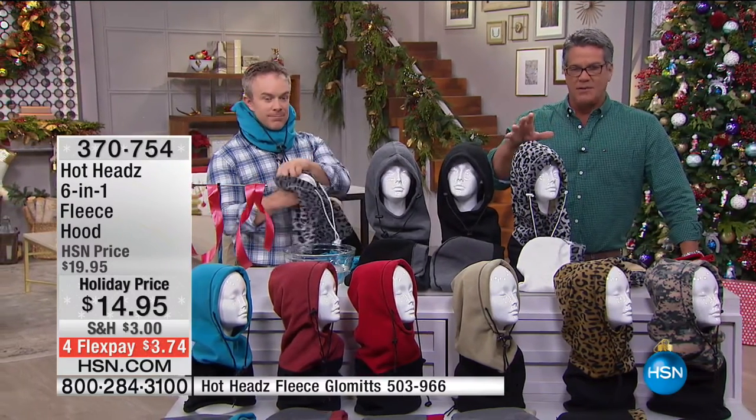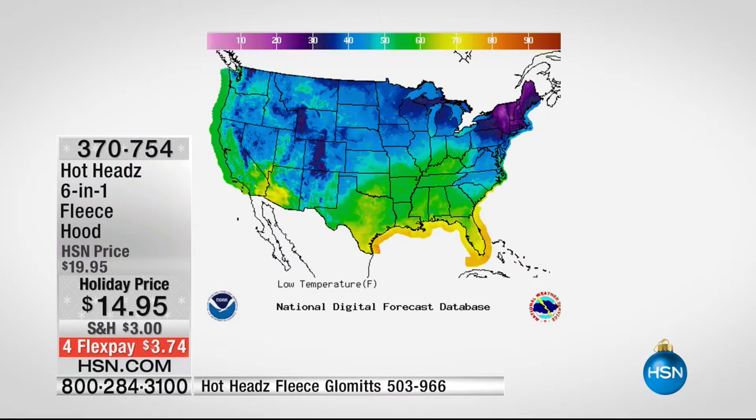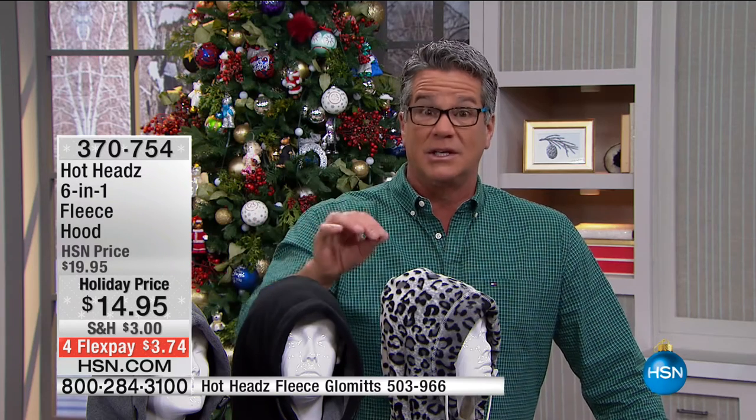And if you take a look at the map, we have a thermal map of our country here, and you'll see how cold it is everywhere. Even down on the tip of Florida, it's still getting very chilly. Do you know 39,000 of these have been spoken for? That's 2/3 of the quantity that we have. So if you see a color, especially if it's red and gray, you need to get it right now.